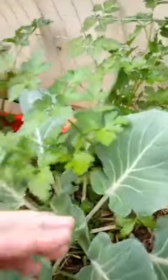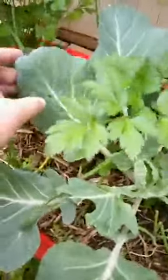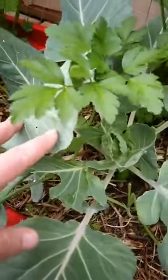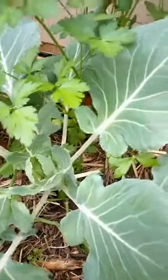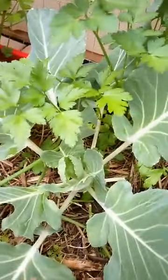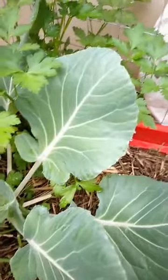Here's some more of my plants. Some more parsley, which is good. You can see some things are eating it. You know, I'm not too worried about it. The awesome thing about a lot of the cabbagey type plants, like your actual Brussels sprouts, is that you can also eat the leaves. So you don't have to wait for the fruit.